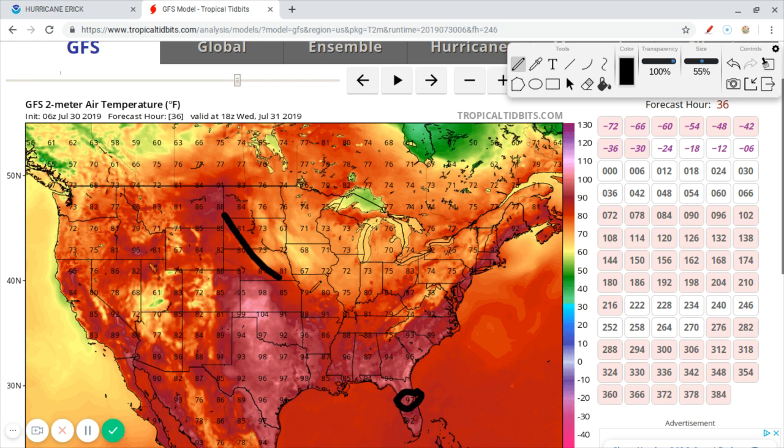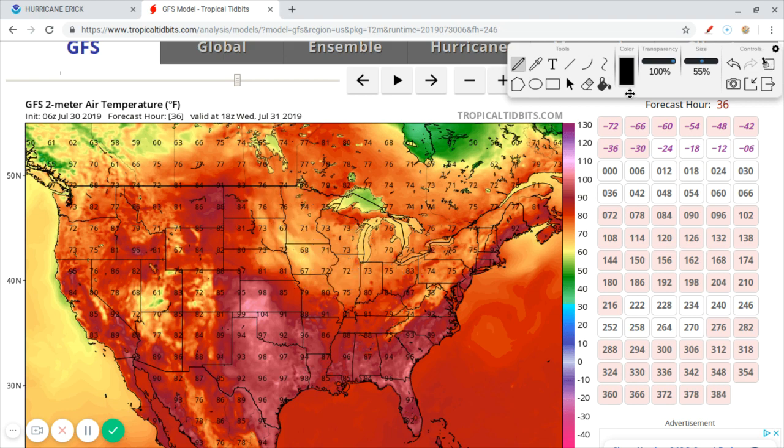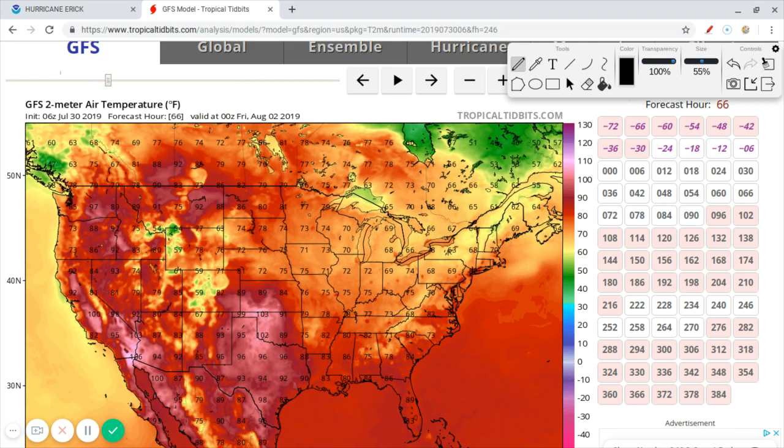And we can see we still have this below average air mass over here behind that cold front bringing the cold air. Let's go a little bit later. So let's go see the highs for Thursday.